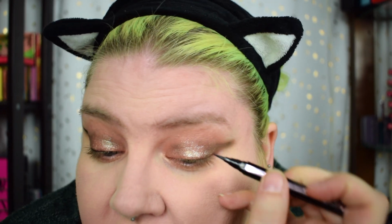This is the Hyper Easy Brush Tip Liner from Maybelline. I'm gonna go all the way to the end of where I went with that. And then come back in this way. And then we're gonna see if I can replicate that on the other side. I should do my hard eye first instead of my easy eye.